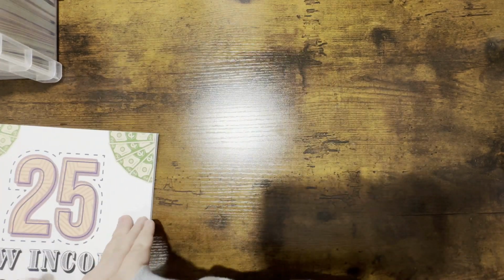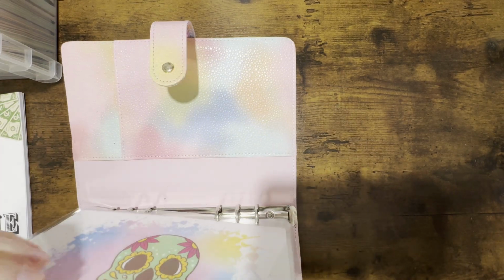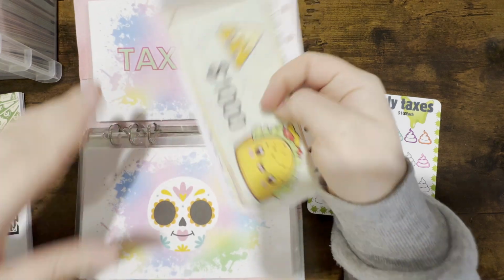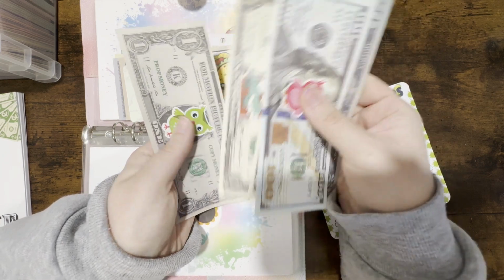So let's actually put this to the side. Let's start off with taxes because that is the most boring, but it does need to be done. So let's get out the binder and all the things, and we are putting 143 in there. So 100, 20, 40, 1, 2, 3.